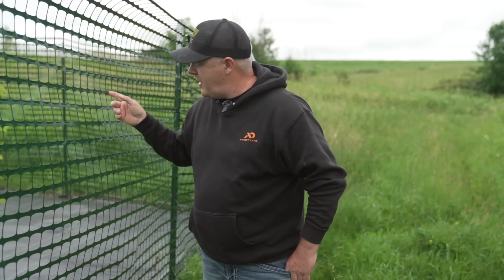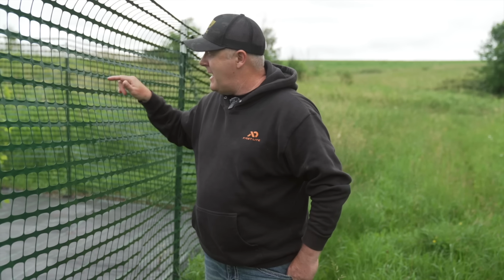Dappled willow is another one. Dappled willow is more hardy, but deer like to eat it. Hybrid poplars. There's hybrid poplars right in here in this fence. You can see 2 of them. I expect those to be probably 8 to 10 feet by the time the summer's done right here with good moisture.